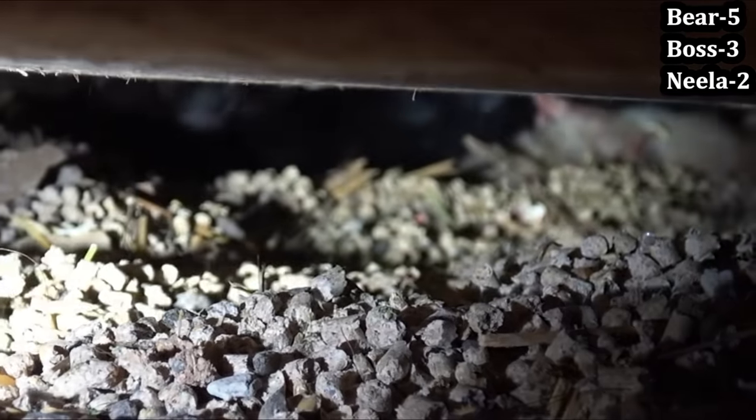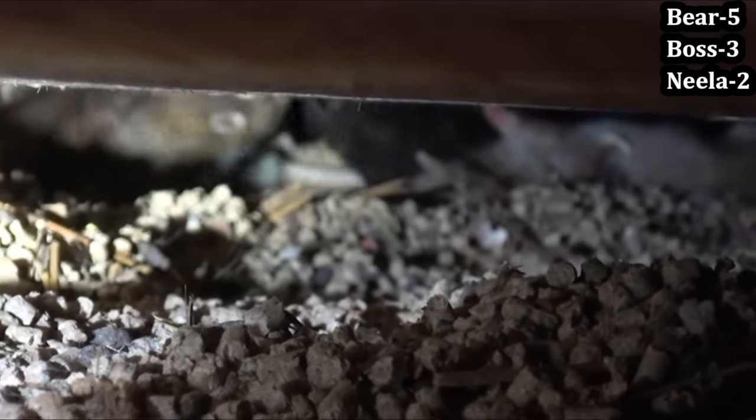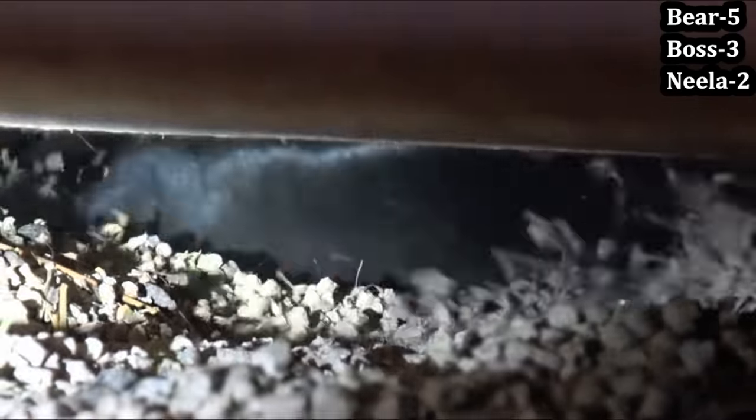Cash box. Where's the cash box? You got the cash box? Oh, here it is. It's covered with plastic. He killed that one. Hey, keep it right there. Right there. He's got another one. Oh, he's looking at it. Oh, yeah. Oh, get it, Bear.